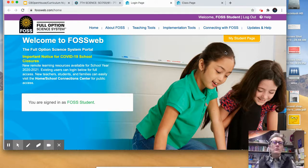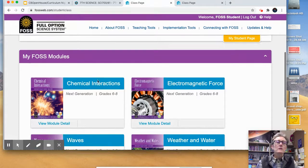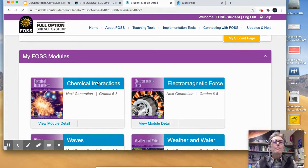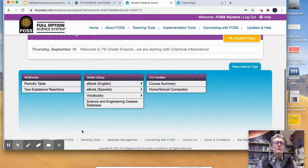So kids may have some issues getting logged in and logged out, not logged out, they can get out anytime they want, but getting logged in. Oftentimes, if they just log out and re-enter the password and the username, they can get back in. But if they're in and they go to their student page, so we're starting with chemical interactions, they would click on this. And here are the resources available on FOSWeb.